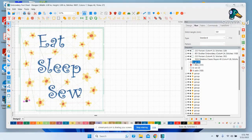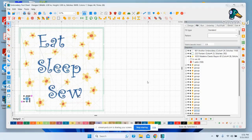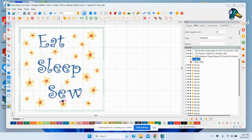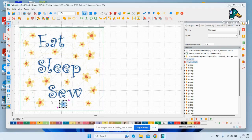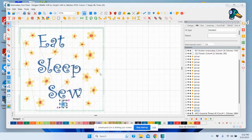And then let's see, where's this little guy down here? Right click and group. And I think there's only one more. This one under the word so. And then I think we got them all. Okay. And that's what I did with mine, is I just went through and grouped them all.